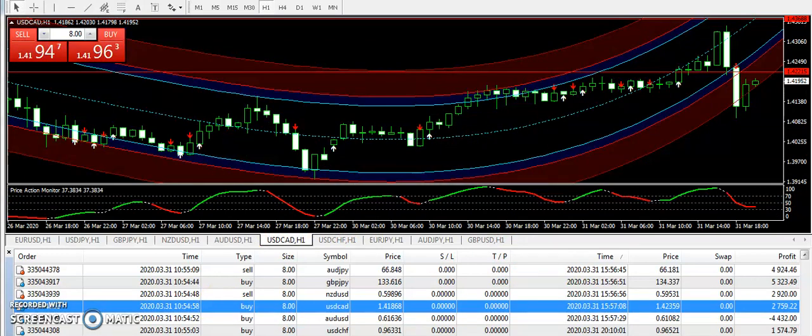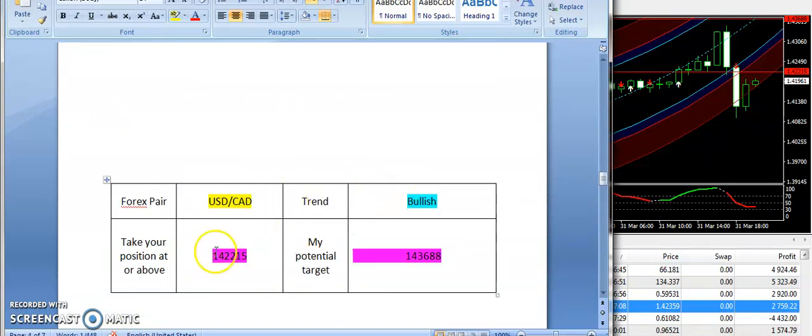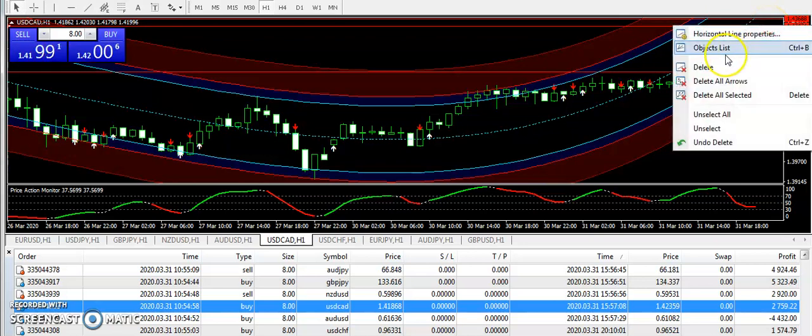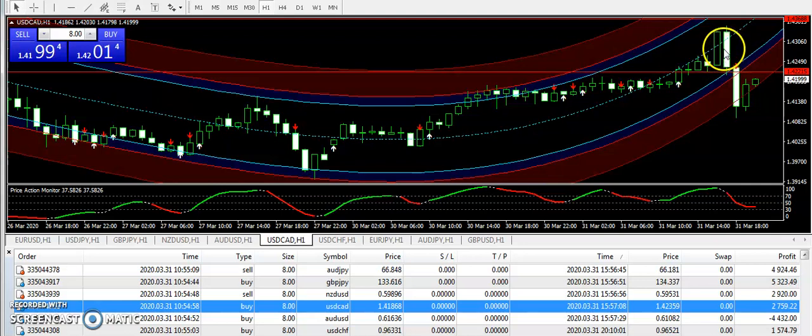Okay, now let's talk about the momentum that we have seen today on USD Canadian dollar. It was fine at the start of the day. On USD Canadian dollar, we were bullish, and 124415 was the bullish entry, and 143688 was the target price. However, guys, you can see the market just went near the target price, and it touched up to 143474. So our target price was 143688. It just went near the target price, and we closed our trade at that time because we don't want to take much risk on that trade, because the market is slow.